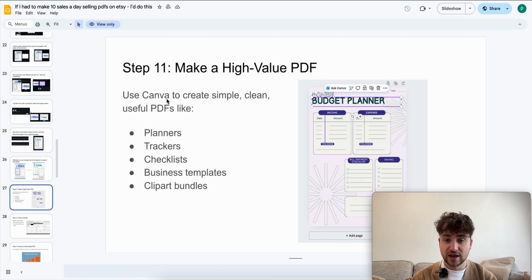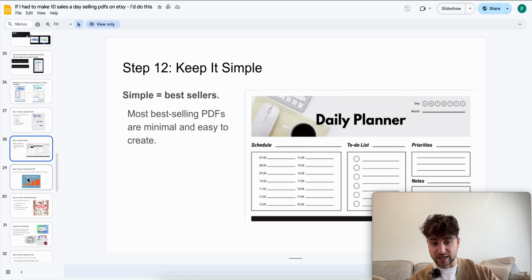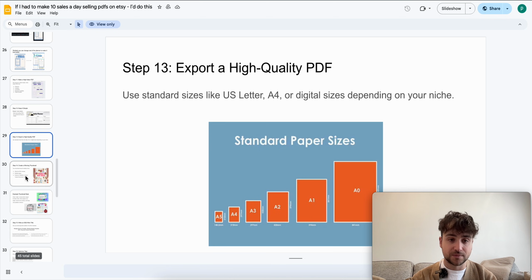So we're going to open Canva and we're basically going to make it editable like this. So anyone who has my Canva link can edit it digitally to their liking. And you can do this exact same thing I showed you for planners, trackers, checklists, business templates, even clip art bundles. Okay, we're going to keep it simple because simple is how you get bestsellers. Most best-selling PDFs are minimal and easy to create because they appeal to the mass market, right? Now, if you are going to print these out, you're going to want to make sure that you're exporting high-quality PDFs that are US letter A4 or digital sizes following these formats, because people printing them out are going to actually want them in a certain format, whether they want to write on them and so forth.